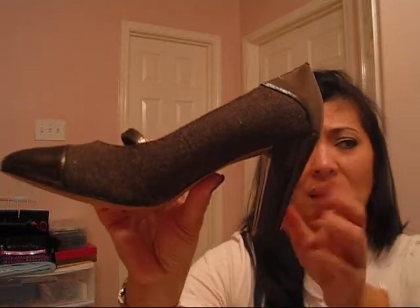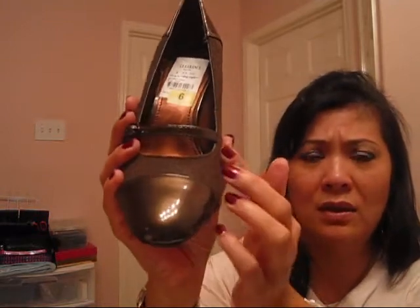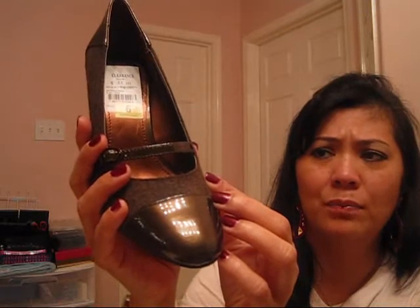My third and last pair that I got was an Anne Klein shoe. And again, I'm going for the fall and winter shoes. I'm trying to get more because it's getting colder, and I love to wear boots. I love open toe shoes, but it kind of gets cold, so I love this shoe. This is the most expensive one out of the three. It has patent on the heel, patent in the front. It's a round toe, a little bit of patent right there, and the rest of this is, I don't know what kind of material this is.